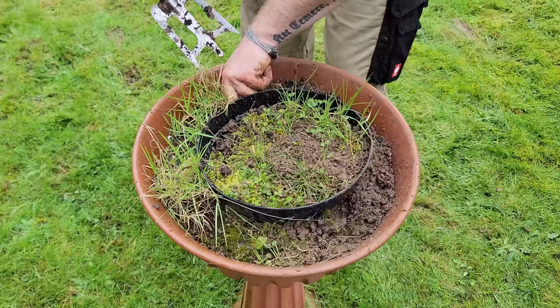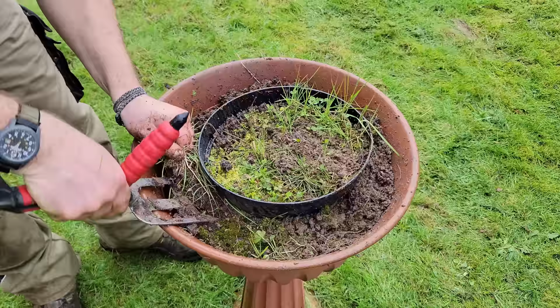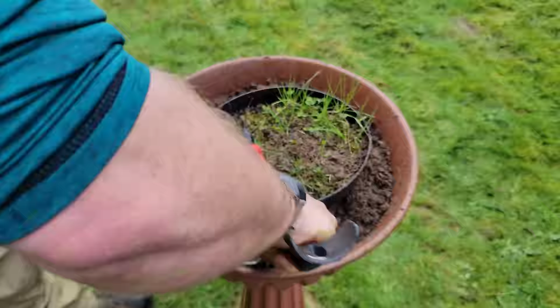The weeds and grass and clovers stuck in this pot are very, very stubborn. I'm really struggling to get them out. They're a bit wiry. I'm going to rip them out anyway. Apparently, in the centre of this black pot are some hostas. I did notice a few little buds just starting to appear. So, I'm thinking this is going to look really nice.